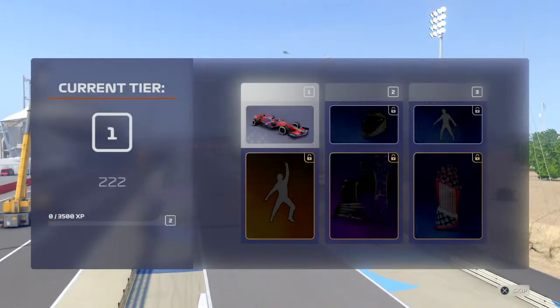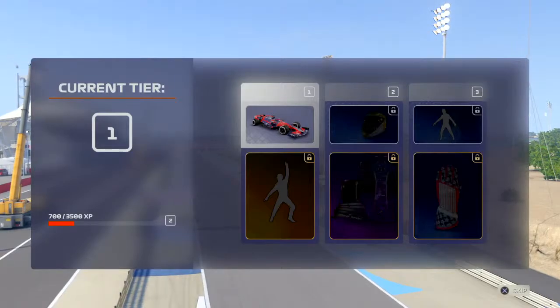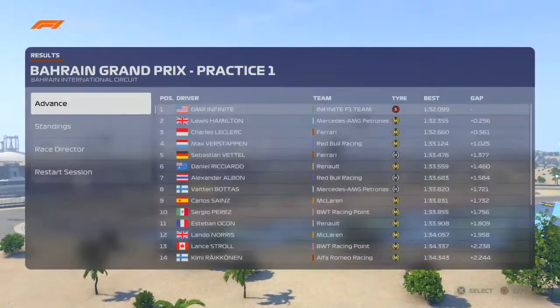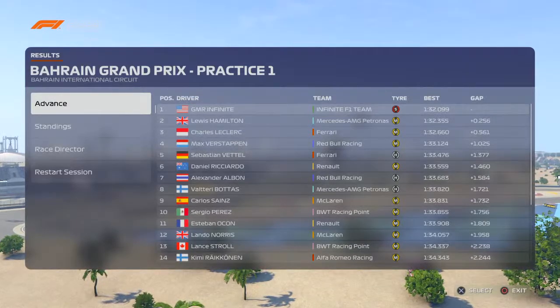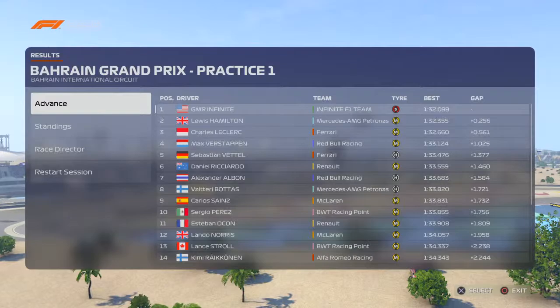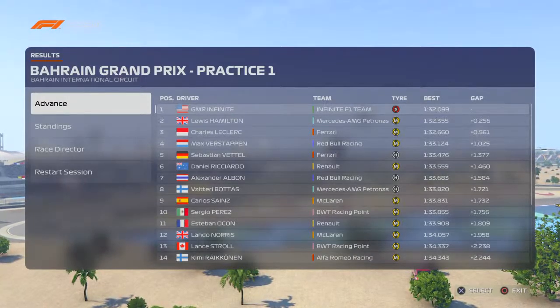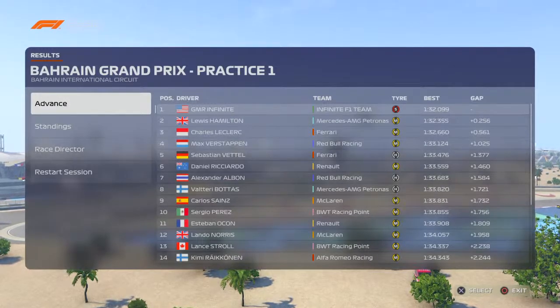Alright, so we're earning XP towards this now, which is going to be pretty good. And with all the cars now over the line, let's see our top 3 again. A Mercedes, Hamilton and Charles Leclerc. Sadly, it's time to say goodbye as free practice is over. However, we'll be back shortly for more Formula One action.